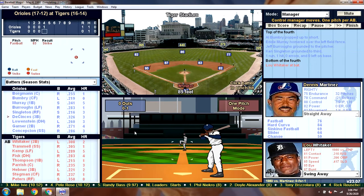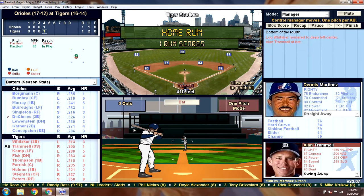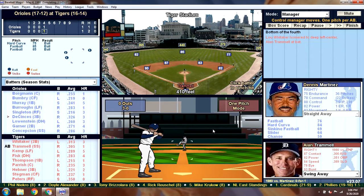Yeah, our offense has completely died. I have no idea what's going on. Whitaker hits it deep, but it just died. Oh, wow, it looked like it died on the warning track, but that's back-to-back home runs, back-to-back games with a home run for Whitaker. So that's his 3rd on the year. Getting some pop from the top of the lineup.